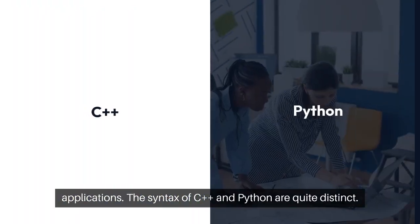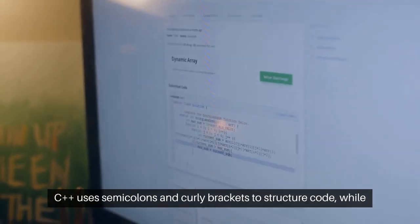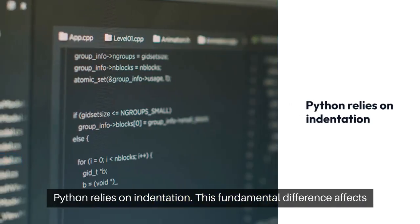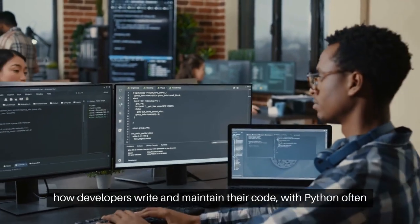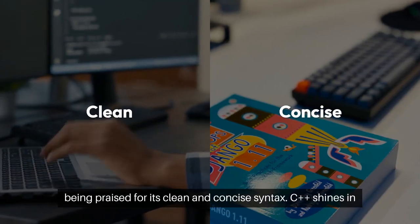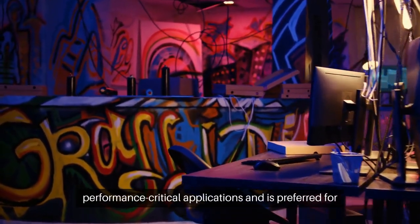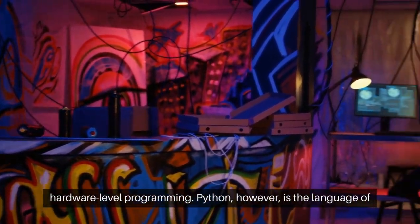The syntax of C++ and Python are quite distinct. C++ uses semicolons and curly brackets to structure code, while Python relies on indentation. This fundamental difference affects how developers write and maintain their code, with Python often being praised for its clean and concise syntax. C++ shines in performance-critical applications and is preferred for hardware-level programming.